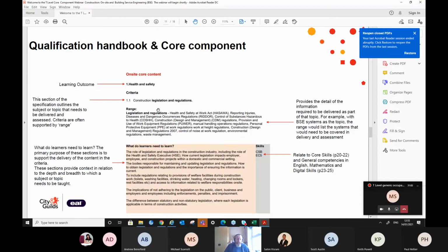That's very useful if you're creating things like schemes of work, and very useful if you've not taught a relevant topic before. As Mike's just alluded to, there are a lot of new topics and learning outcomes which we've not seen in BSE qualifications before, which are very construction orientated, especially in the core. So by using this "what do learners need to learn" section, it should give you insight into what scope of delivery that section requires. As well as that, we've also got a relationship to core skills there.